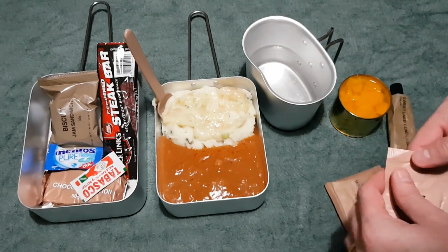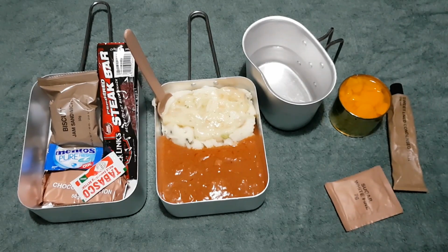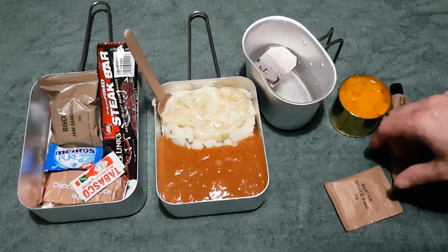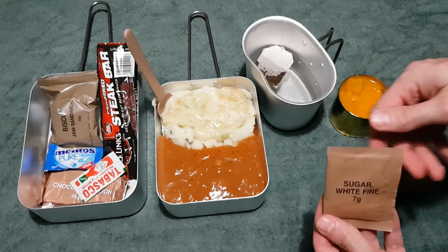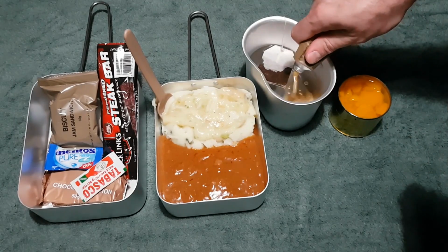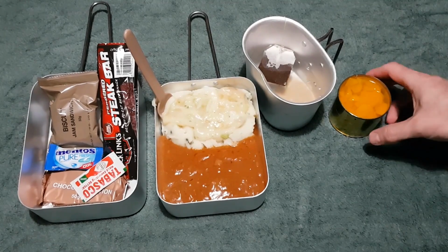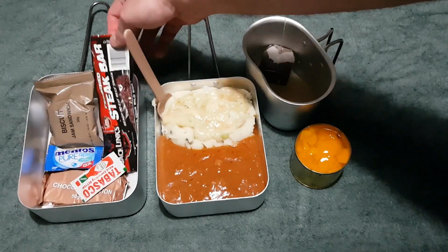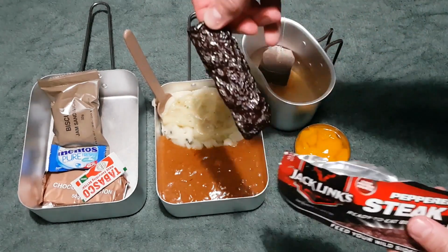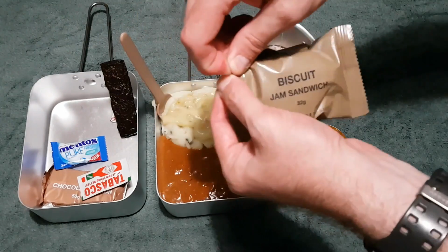So I've got our hot water here for our tea. Quickly try and just do that up as well for you. Once again, Bell branded. Seems to be the go-to brand that they use. Got some sugar, or if you want, sweetened condensed milk. I'm just going to go with the sweetened condensed milk. Enough sugar in this to go with it. I've opened up the fruit here. And just get the rest of this stuff out as well. Steak bar. Got our jam sandwich biscuits.